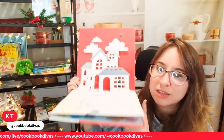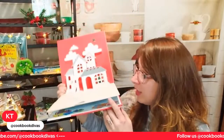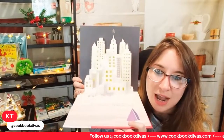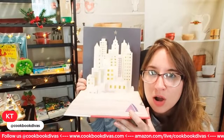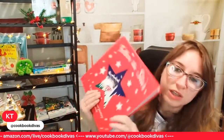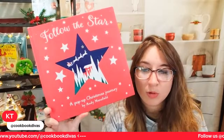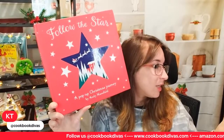So you can see the star in the sky. You can probably see that cute little Christmas tree in their window. But every scene looks a little different. Different places have their own star to look up to. The city, the farm, the suburbs all look a little different, but there's still that same star in the sky. So it's a really cute pop-up book. It's called Follow the Star, a pop-up Christmas journey. This is great for adults and kids, in my opinion. It's beautiful. Definitely check this out.